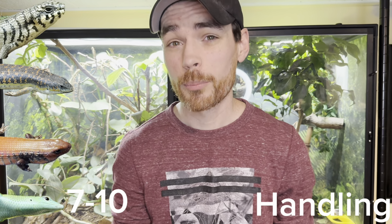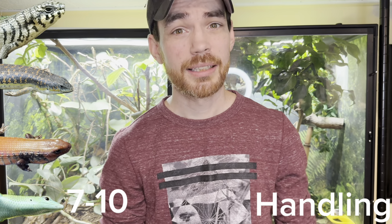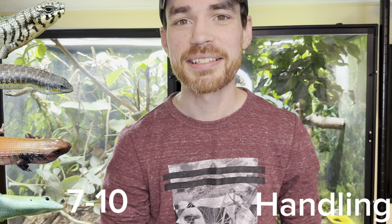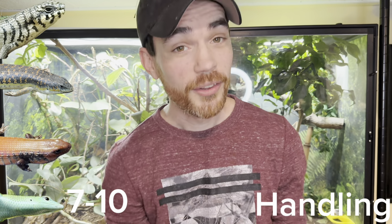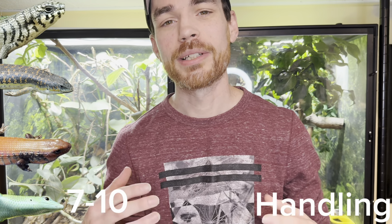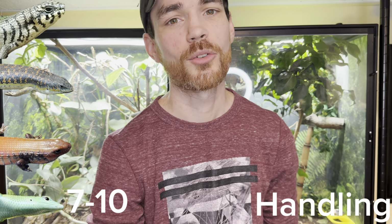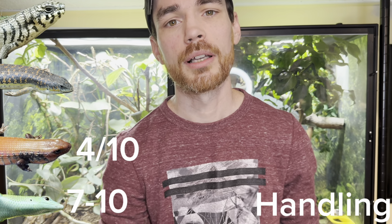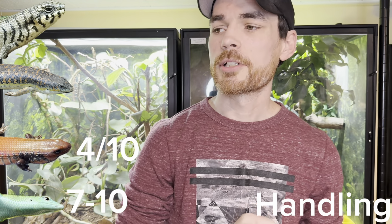Generally speaking, they are pretty skittish. They don't like to be picked up too often, and they will burrow as soon as they see you trying to grab them. So although they are very rewarding once you get them to that handling, we got to keep them a little bit low on the scoreboard and we're going to give them a 4 out of 10 for overall handleability. So moving over to the Kenyan Zebra Skinks.